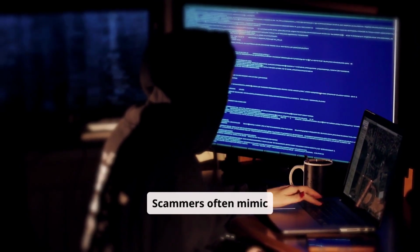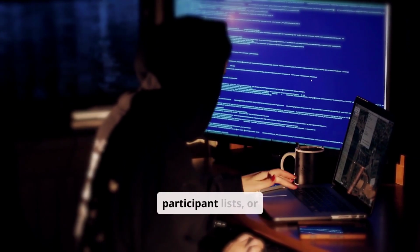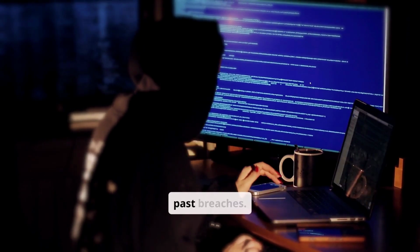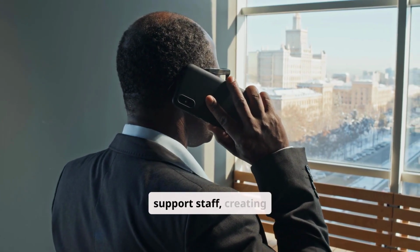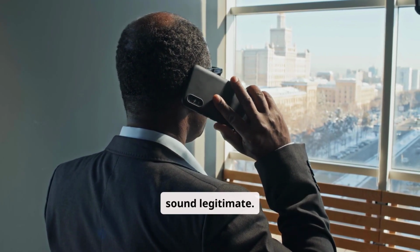Scammers often mimic team members by using names and titles found on company websites, employee directories, and conference participant lists, or by buying information from lead generation companies. They may also pull data from past breaches. Attackers can very easily use spoofed phone numbers or pose as IT support staff, creating trust. By referencing issues they've fabricated, they make their requests sound legitimate.